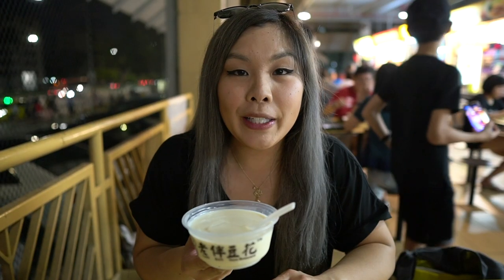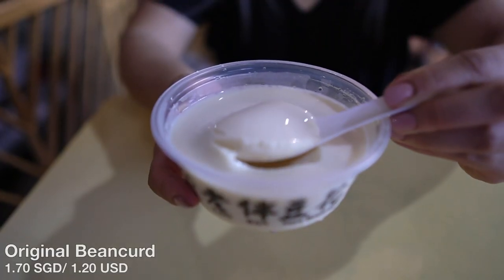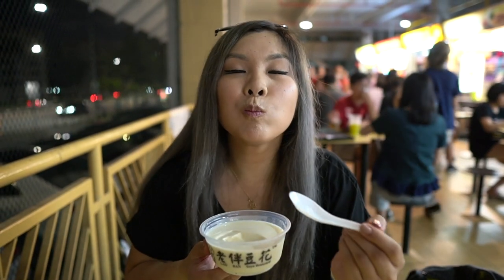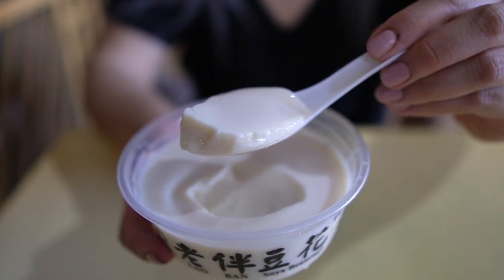And to end our meal at Old Airport Food Center, we picked up some chilled bean curd. It is silky smooth. That is so refreshing in this humid weather. The bean curd does have a little bit of sweetness in there, so it's a great dessert.